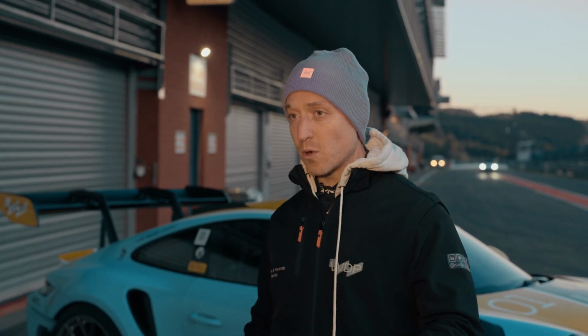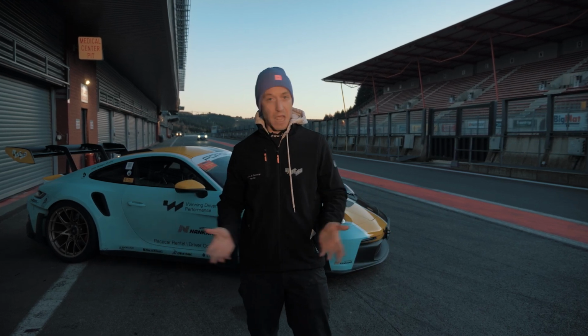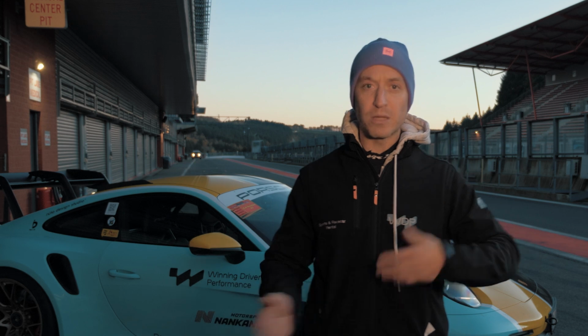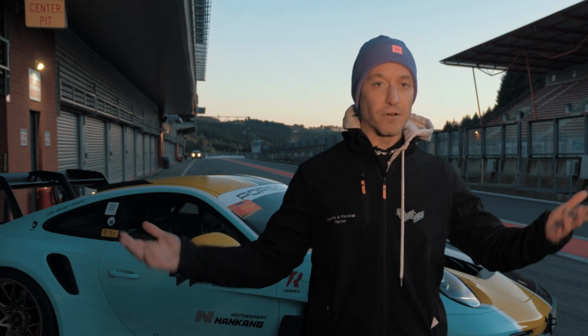Now, let's go back to the workshop, dismount the wheels, check the tires, see if we can find any evidence to compare regarding the wear. Because like we had last time with the Cup 2 Ns on the GT3, there was much more wear on the Cup 2 N compared to the Nankang. So I'm looking forward to see how the Trofeo RSs deliver.